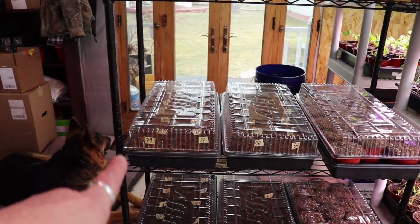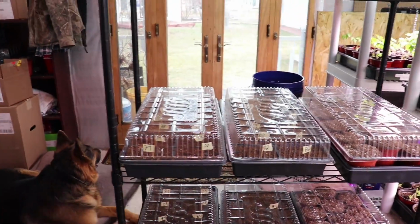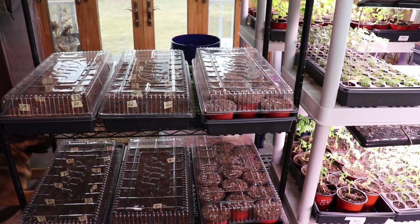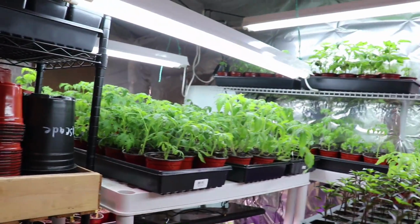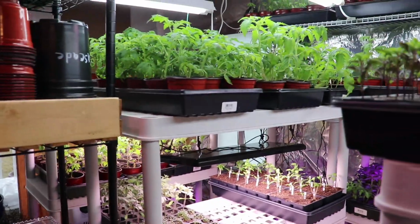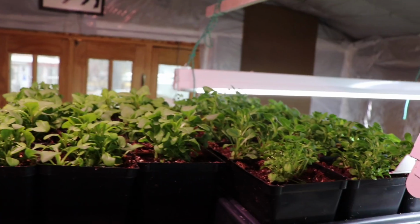But I did go through and get these 4 trays of the 6-inch cells for starting some lettuce and spinach. So once they're germinated, they'll just go straight out into the greenhouse. And I have 3 trays of 6 inches for squashes. The tomatoes for the most part are doing really good. Peppers to transplant. The petunias up there starting to take off.